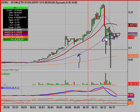So on the 60-minute, this is what you're going to want to watch. Keep your eye on the 50 period simple moving average. That's going to be the key in terms of needing to hold in order to have a nice healthy consolidation. This is plenty of a drop here to get consolidation.